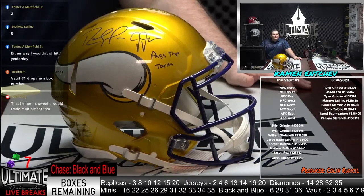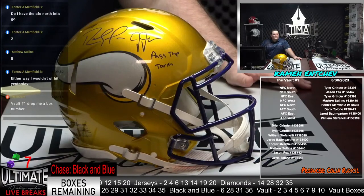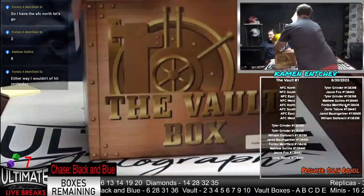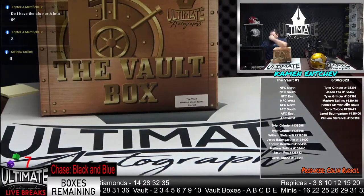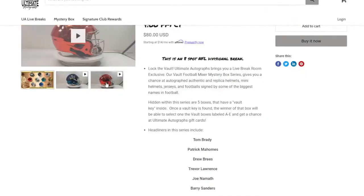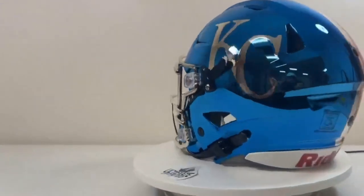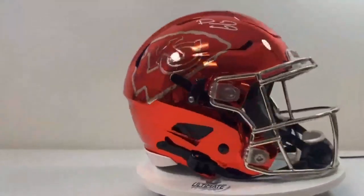Looking for that Chrome Speed Flex Mahomes. Have you laid eyes on the Mahomes helmet yet, Colin? I don't think I've seen it, no. Oh, my God. I'm going to show it off real quick. We'll do the top to bottom rundown later. A bunch of breaks coming up. But I'll show this off so you can look at it, Colin, and so the customers can see just how wild this helmet is. It's a Chrome Speed Flex, but it's a half Chiefs and a half Royals helmet. He's a part owner of the Royals, so we got the KC Blue, and then we got the KC Red for the Chiefs. That is unbelievable.